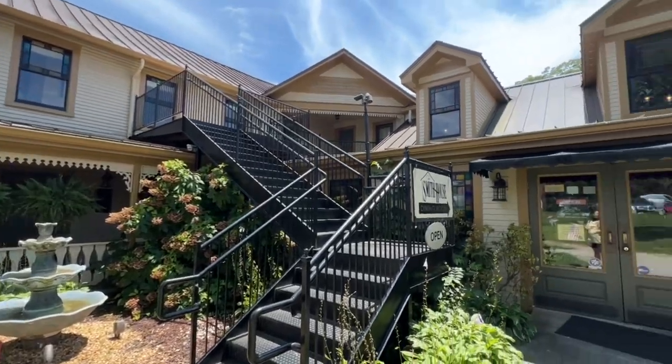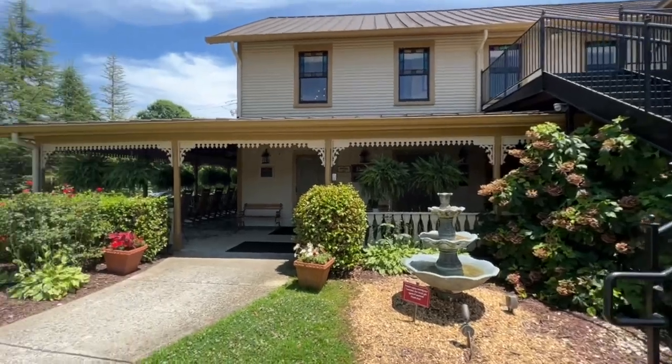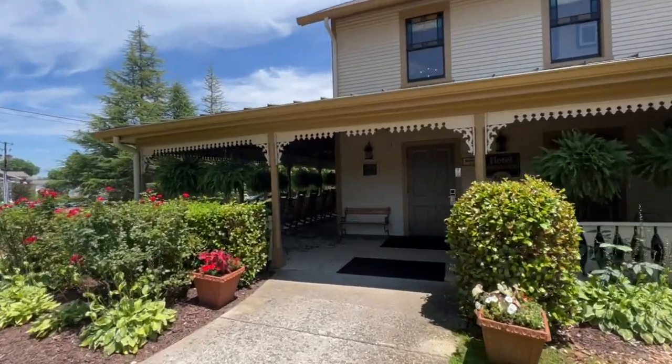That was a very, very good lunch. I recommend the Smith House. $25 a person, and we had so much food left over.